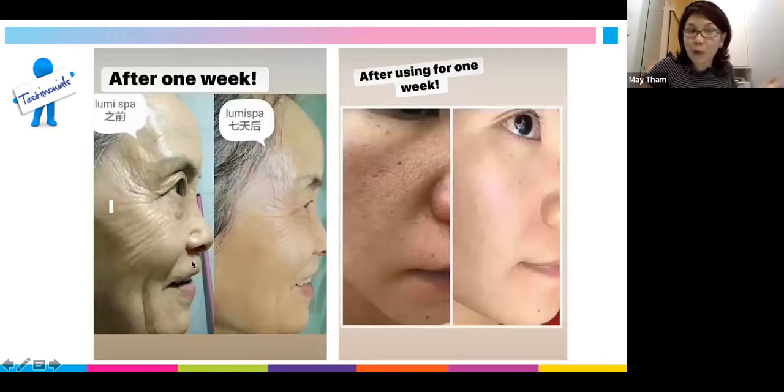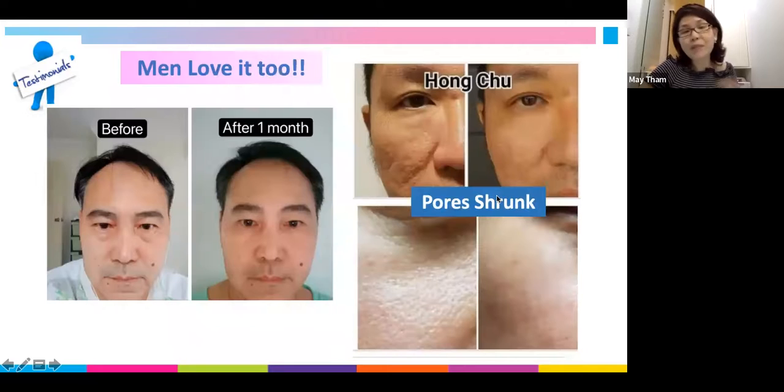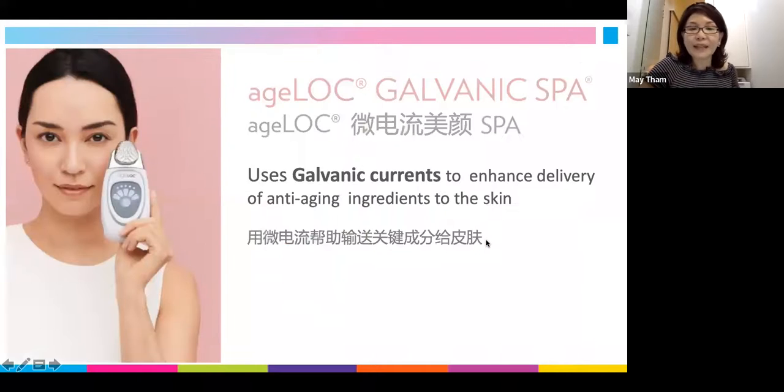And some more, look at the before and after, just 7 days for this old lady. And pores that are huge, right? They also shrunk, okay? Hey, men love it too. You know, men's pores are usually bigger, right? As you could see the before and after. Okay. And well, it brings me to the second device.